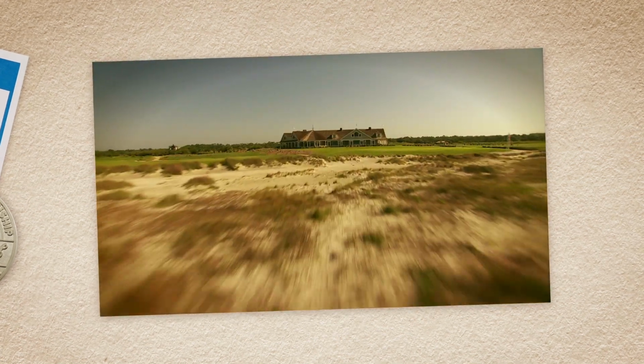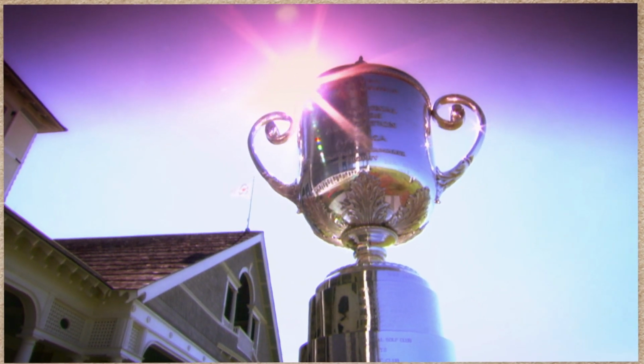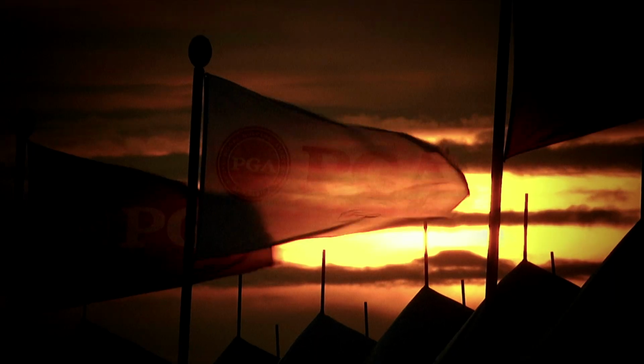Once again, the Ocean Course was selected to host one of the most important championships in golf, the 94th PGA Championship. It would be an unprecedented event.